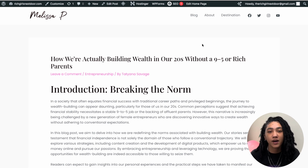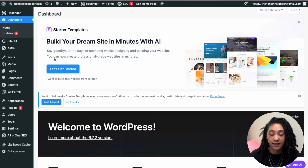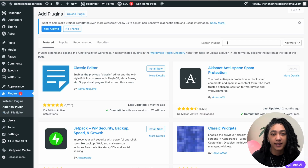Okay, so in order to go ahead and add our shop section, I'm going to navigate up here to the top left, and I'm going to select this to go back to our WordPress dashboard. Okay, and now down here, I'm going to go to plugins, and I'm going to select add new plugin. Now here in the search bar, I'm going to go ahead and look for one of the plugins that was included with the hosting your business plan, which was the WooCommerce plugin. This is what's going to make it possible to sell products on our website.